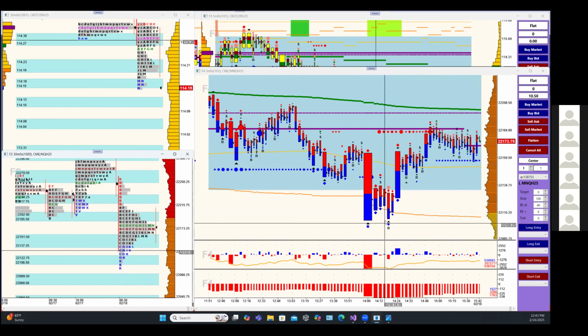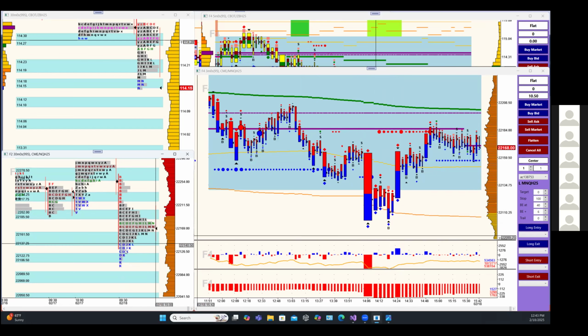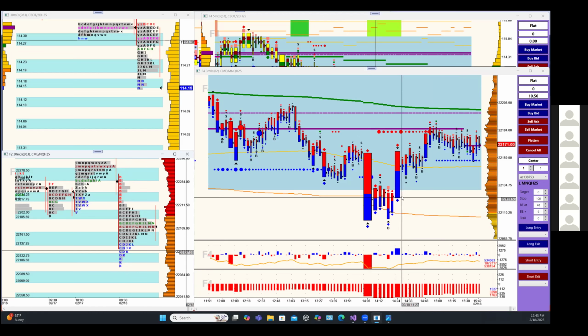But for continuation, I would not be looking at selling into this low. If you try to get short here on that 116 level, you're really pretty close right into this support area. So selling into support is just never a good idea. So I would just sit here on the sidelines and leave it at that. So see if that retest failure works.